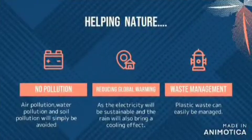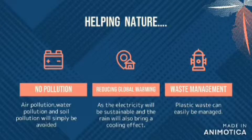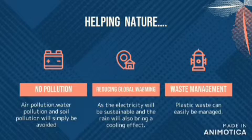If we convert every city into the Eco-Thrift Burg, we will be helping the nature, as there will be no pollution. Air pollution, water pollution and soil pollution will simply be avoided. It will reduce global warming, as the electricity will be sustainable and the rain will also bring a cooling effect. Also, the waste will be properly managed, especially the plastic waste.